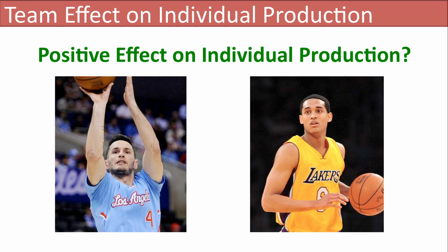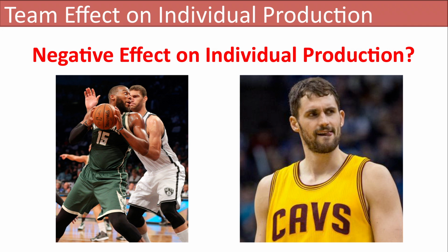And then on the other end, you could ask about a player like Greg Monroe, would he do better if he was on a team that had better shooters, that could space the floor better for him and improve his production? And then the obvious example is Kevin Love in Cleveland, who, playing with two All-Stars, is going to see a drop in his individual production. So what I want to be able to do is distinguish how much of a player's performance is due to that player's individual skills and tendencies, separate from the team that player is playing on.